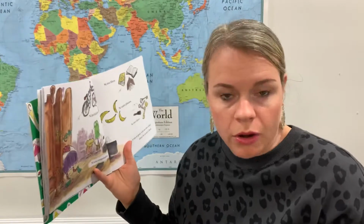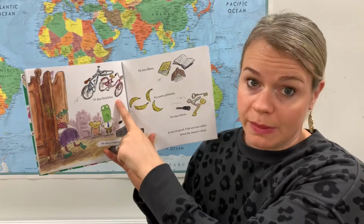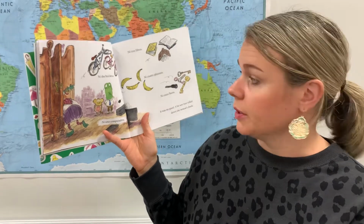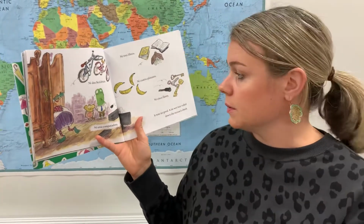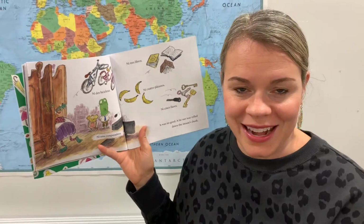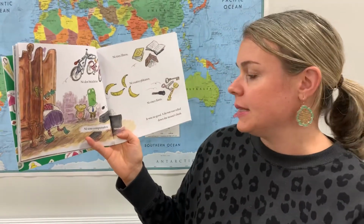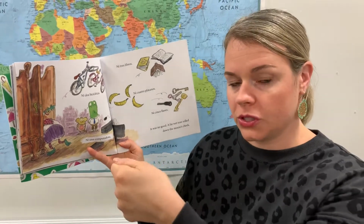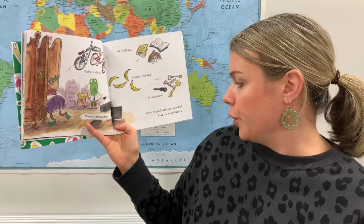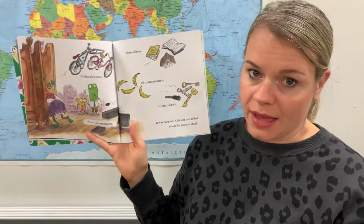What is a sombrero? Ni dos bicicletas, did not lose bicycles. Ni una computadora, didn't lose a computer. Ni tres libros, ni cuatro plátanos. Plátanos, what do you think that is? You're right, bananas, plátanos. Ni cinco llaves. Start that car or open that door with llaves. It was no good. A fat, wet tear rolled down the mouse's cheek.